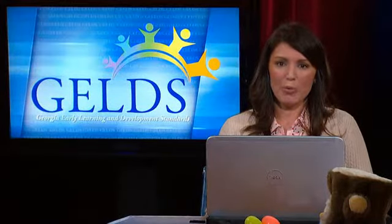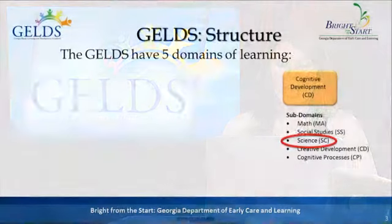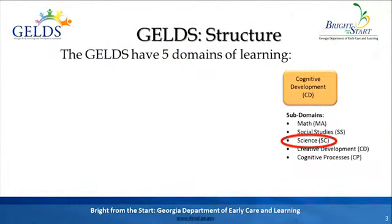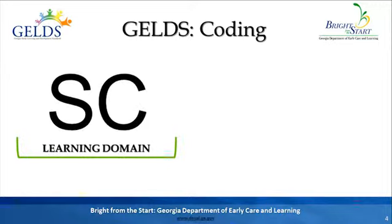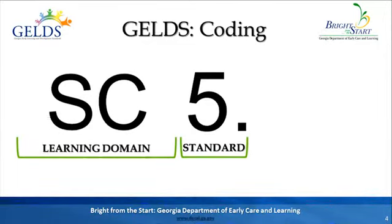The last thing I want to do before we get started is go over how the GELDS will be coded. And remember, today we're only focusing on science. The GELDS coding looks something like this. So you've got your learning domain first, and for this one we're focusing on science, which is SC. And then next you've got your standard number, and for this example we're talking about science standard number 5.